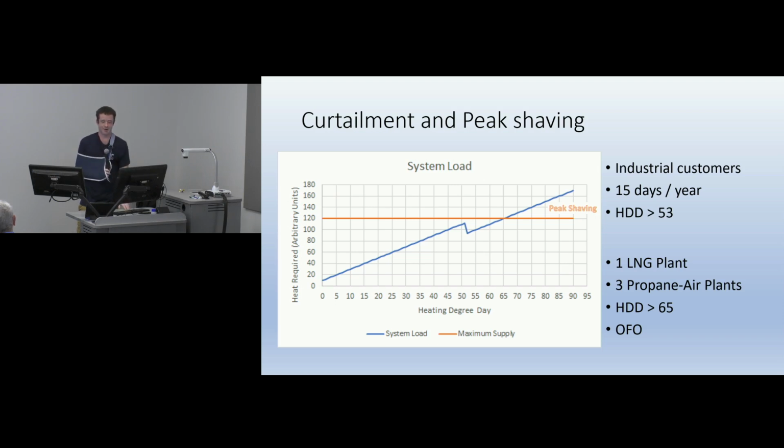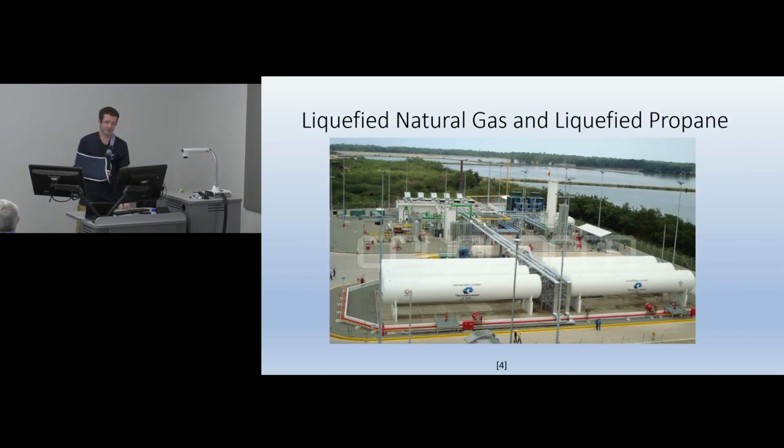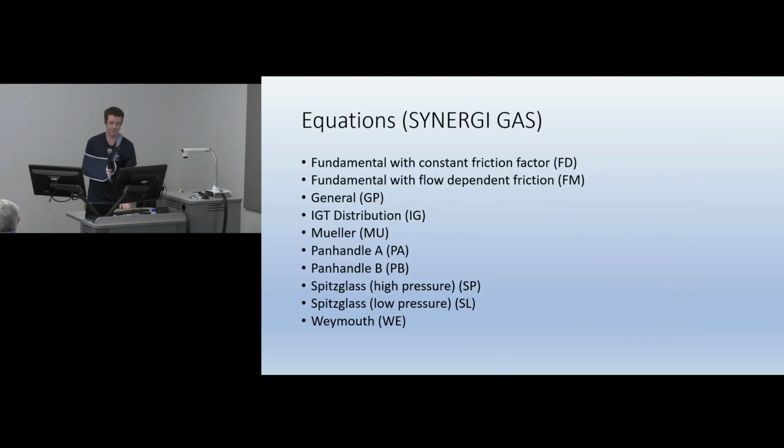that we're going to have to activate our LNG and propane plants. So this is kind of what those look like. Basically, we just have a bunch of gas liquefied in these storage tanks, and then we vaporize it off.